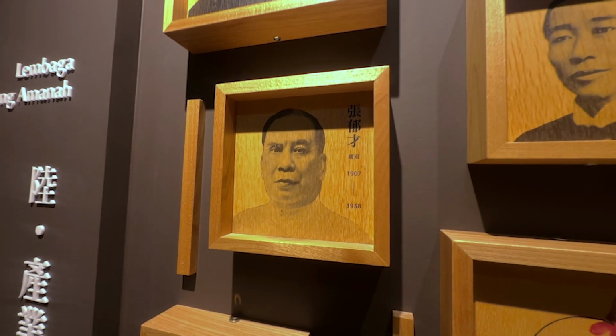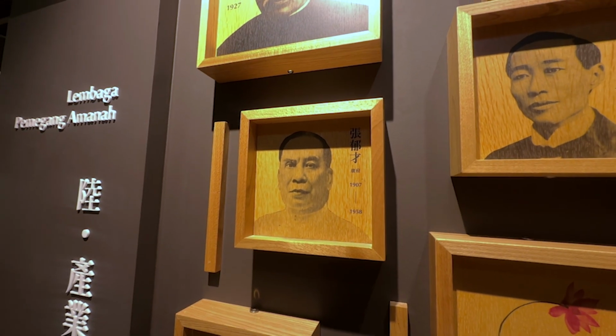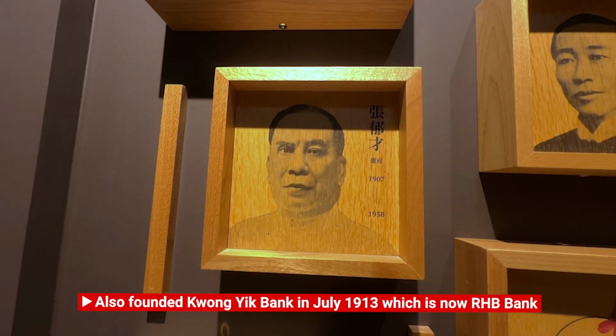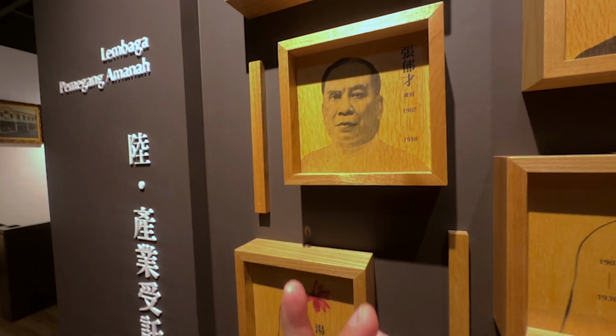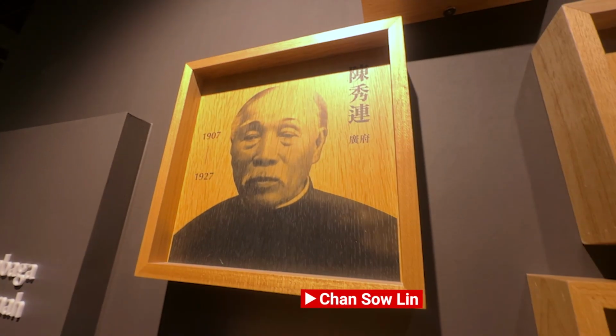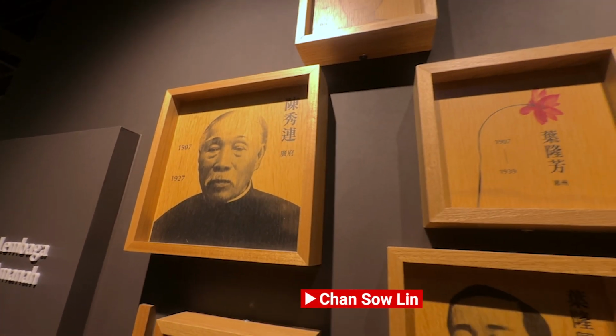Wow. Very wealthy man. He founded the Kong Yik Bank. Okay. Kong Yik Bank is founded by him. So today it is basically RHB Bank. So now it's the RHB Bank. Yes. This is Chan Sow Lin. Chan Sow Lin. Who's that guy? The first president of the board of trustees.